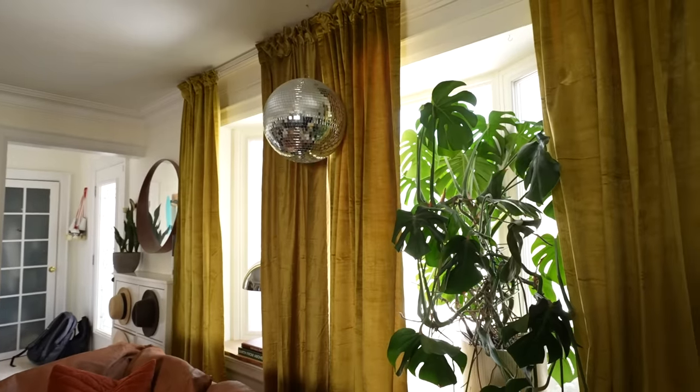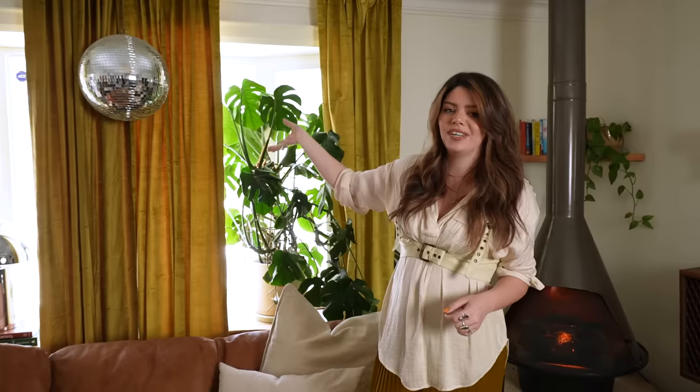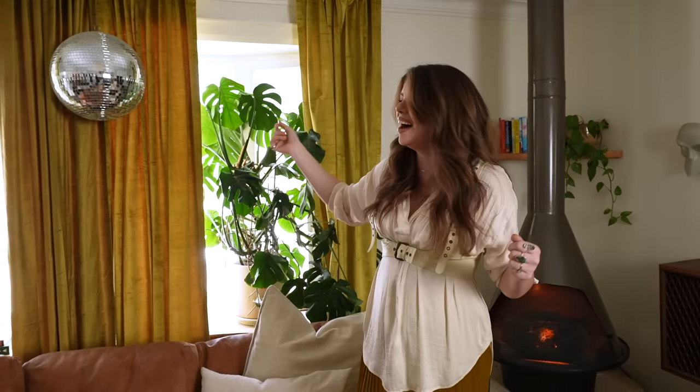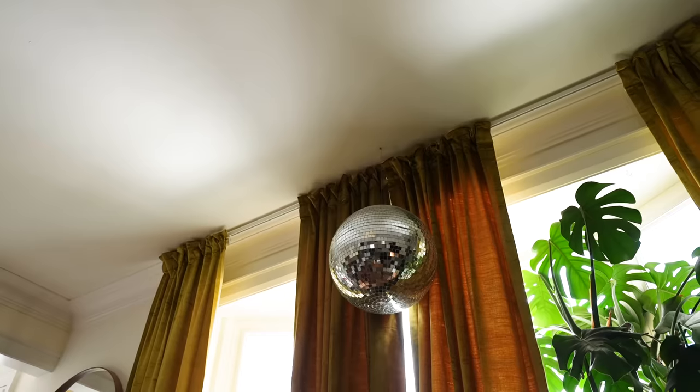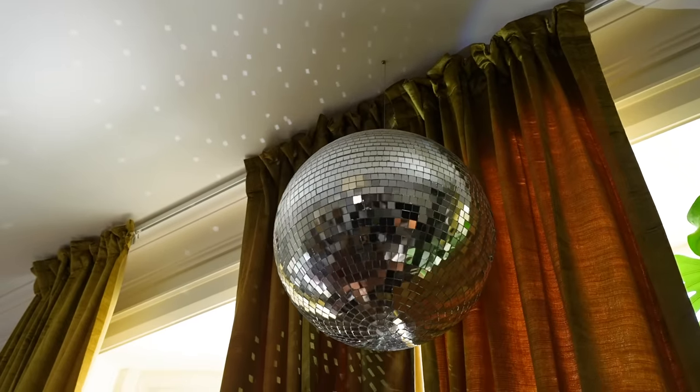Up here we have the disco ball. I love it paired with the heavy curtains. It just gives me like retro concert vibes, which I love. Another cool thing about my house is a lot of it runs off of Google, even the disco ball. So we can say, turn on my disco ball. And especially at night, it looks much better at night. We can have an instant party happening in here.